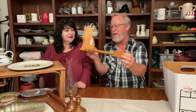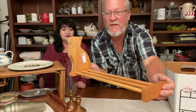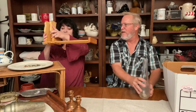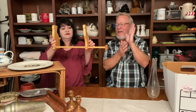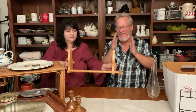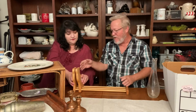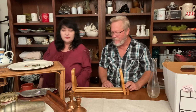This is a book. That's cute. Show me how it works. It's a book holder. Look at how adorable. It slides, and you put books in, and it will actually clamp. It will clamp a set of books, and you can put your whole set of Nancy Drew books in here. Hold on, I'm going to go grab some books.